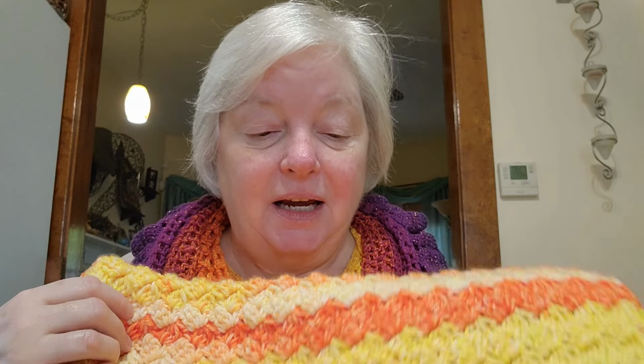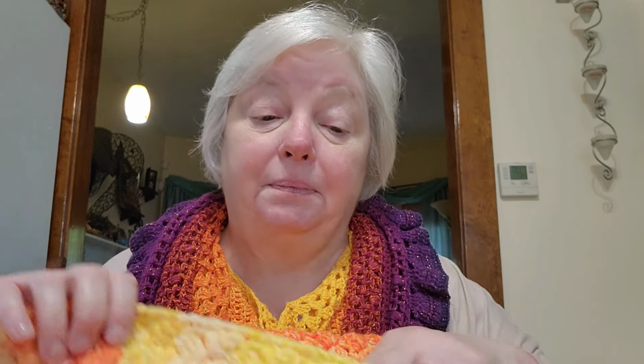I am so excited. I have 3 finished projects to show you today. I finally finished this. This started as the Tunisian blanket I was going to do for Boggy Creek. Lynanne from Nina's Knots Crochet designed a Tunisian blanket for Boggy Creek. And I gave it the good old college try.